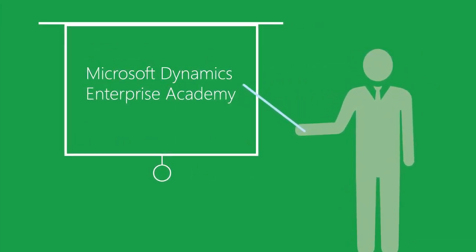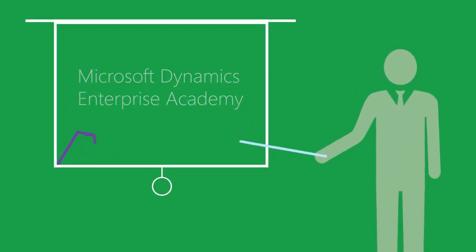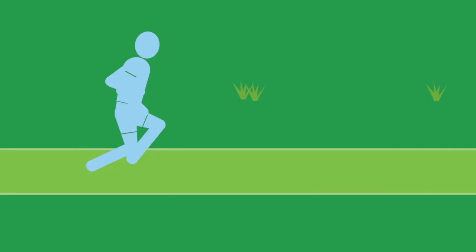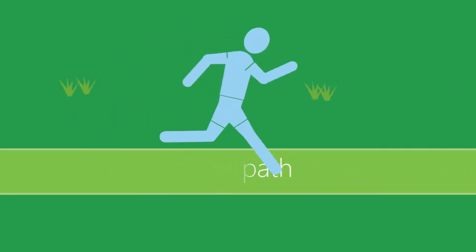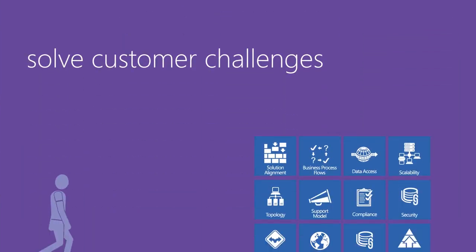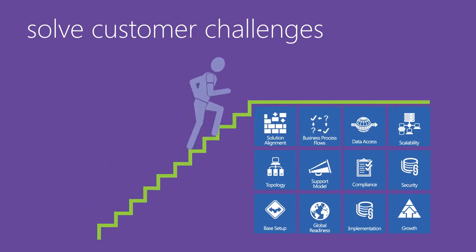Investing in Microsoft Dynamics Enterprise Academy training helps you overcome the obstacles that can slow down your business, while putting you on the direct path to mastering Dynamics AX 2012 and Dynamics CRM, so you can set yourself apart and grow your business by helping customers solve their toughest challenges.